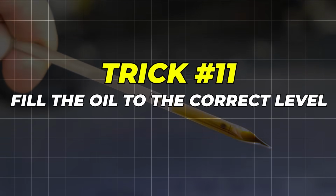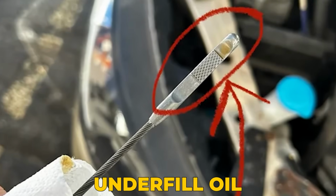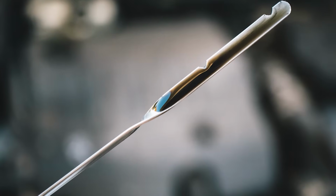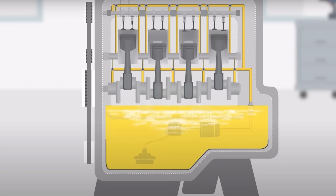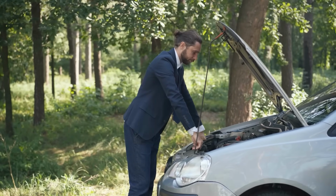Trick number 11. Fill the oil to the correct level. Most drivers underestimate how dangerous it is to overfill or underfill their oil. Running too low reduces oil pressure, which starves the bearings. Running too high causes the crankshaft to whip the oil into foam, which reduces lubrication and increases heat. Both situations can lead to catastrophic engine failure over time.